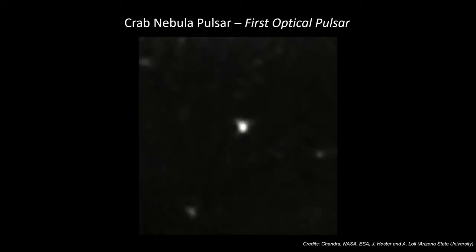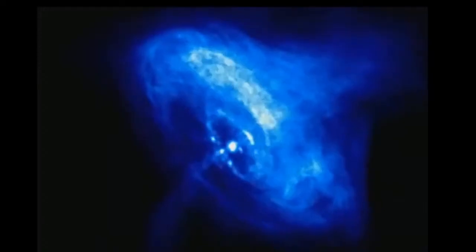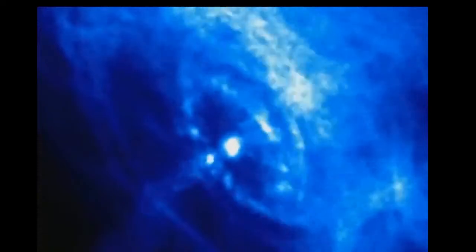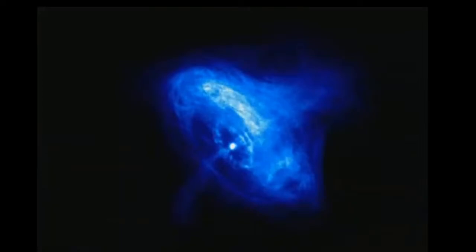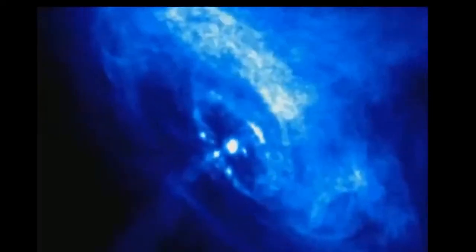But there's more. At the heart of the Crab Nebula there are high-energy particles produced by the pulsar that glow in X-ray light. This time-lapse video taken by NASA's Chandra Orbiting X-ray Observatory shows dynamic rings, wisps and jets of matter and antimatter around the pulsar in the Crab Nebula. The time-lapse was made from 7 still X-ray images taken by Chandra between November 2000 and April 2001.